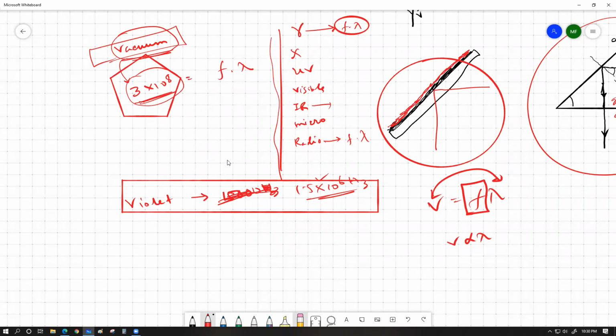All the individual frequency components are going to give different speed. They're not going to have the same speed. In a vacuum, or in water, or in glycerin, the individual frequency will stay the same, but the speed will change, and that is going to affect the lambda as well. Or I could say the other way around, the lambda will change and that is going to affect the speed as well. Individual frequency values will always remain the same.